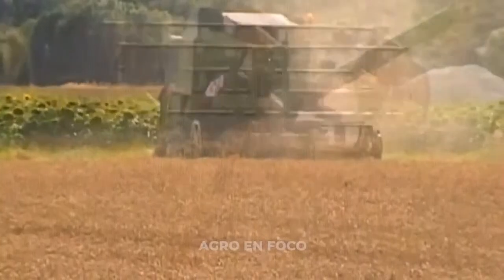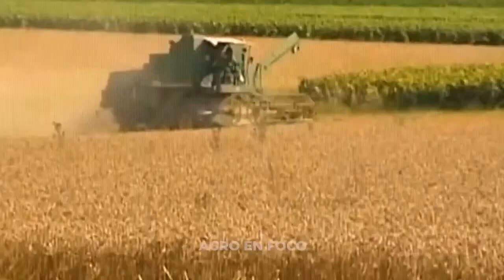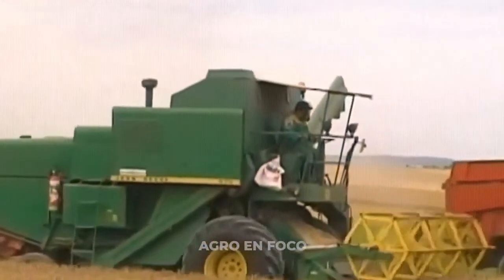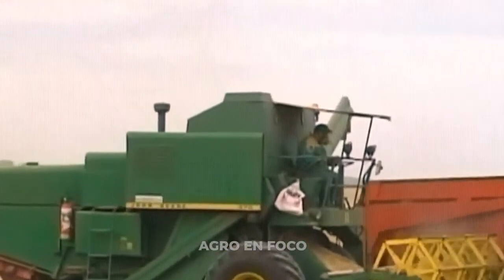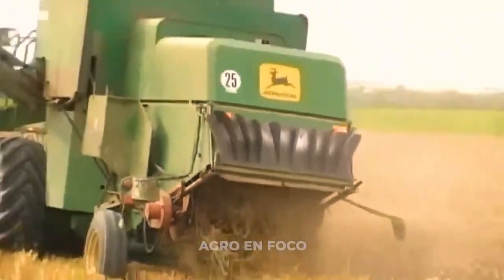Imagine yourself in the 1970s, a time when agricultural mechanization was undergoing significant transformation. It was an era where efficiency, robustness, and technological innovation began shaping the future of farming. At the forefront of this progress was John Deere's 900 series, a true game changer.